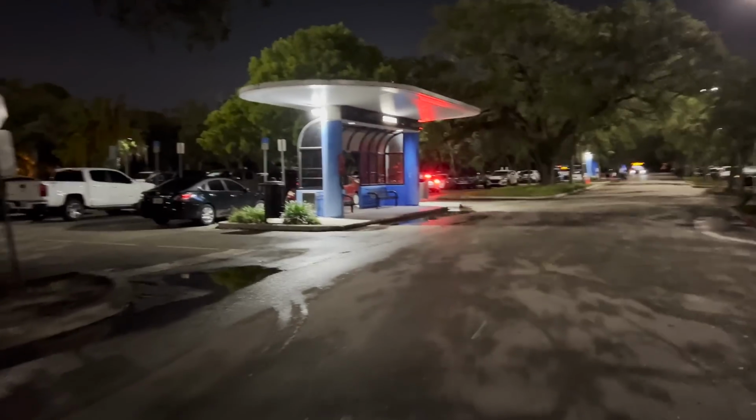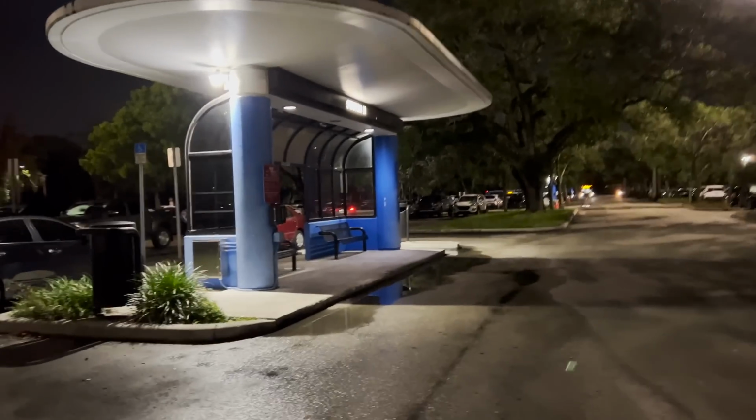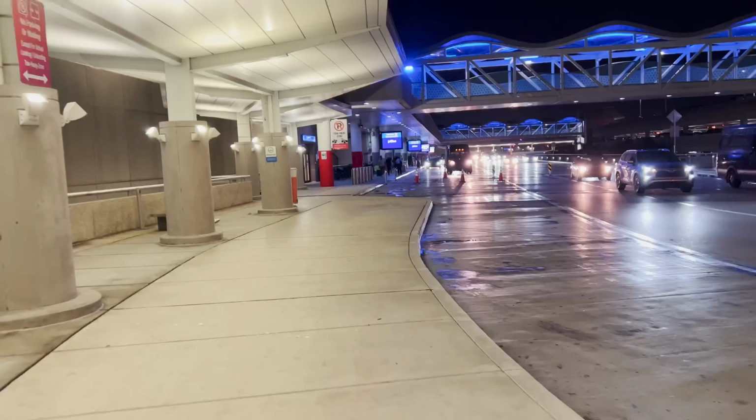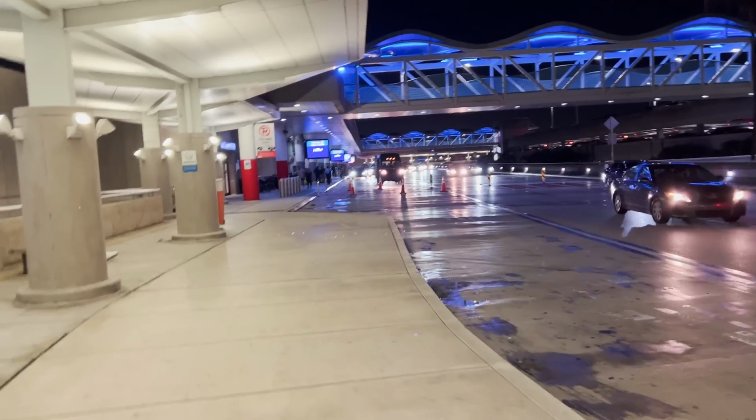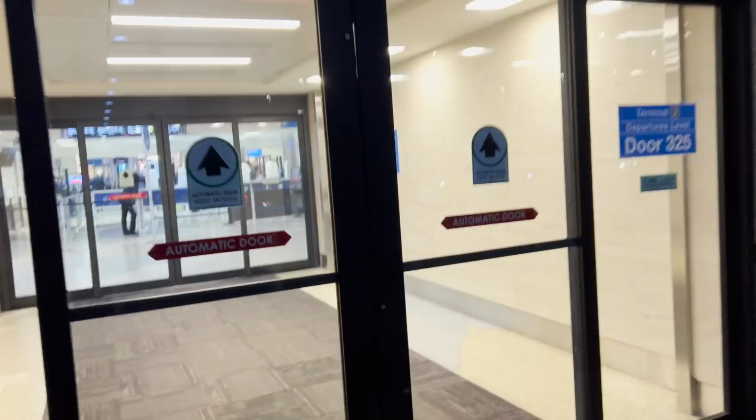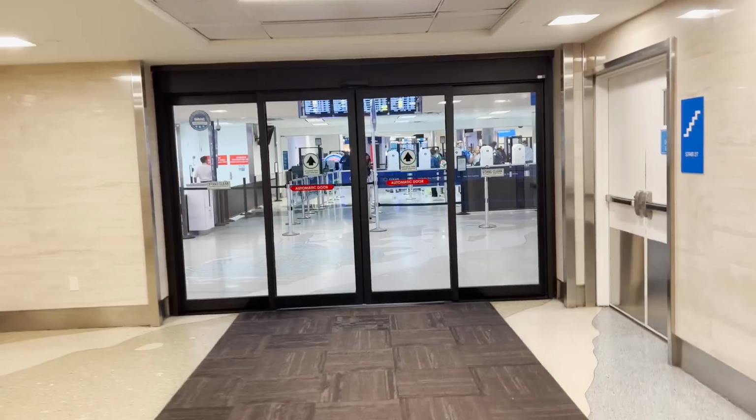All right, this is a stop that I get on at. It's pretty dead this morning. Then again, it is very early, so. Made it to the terminal. Looks like it's a very busy morning here at Terminal 3 in Fort Lauderdale. I feel like mornings are always so busy, despite what time it is. It's 5 a.m. and look how busy it is. Oh, it's actually not too bad inside of the terminal. Security looks pretty dead.